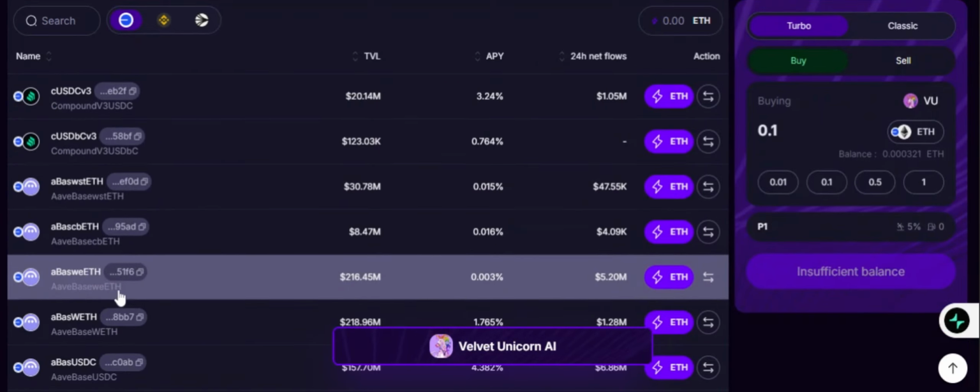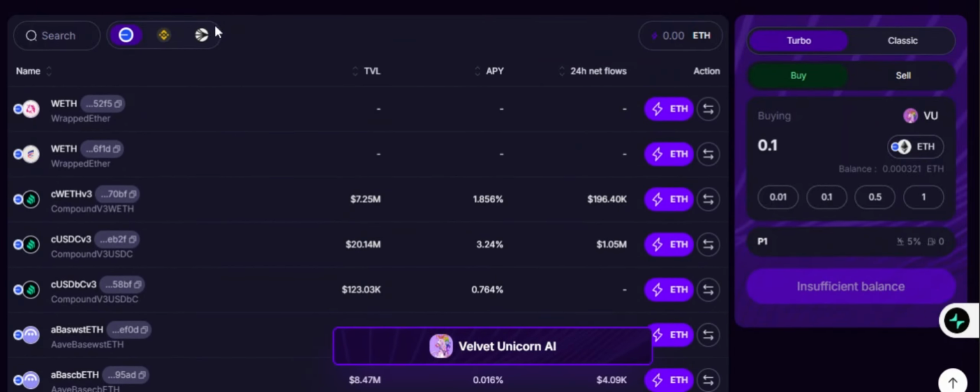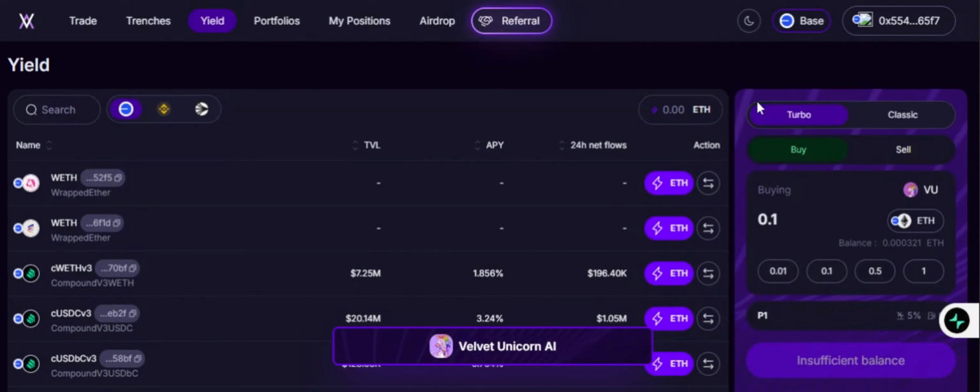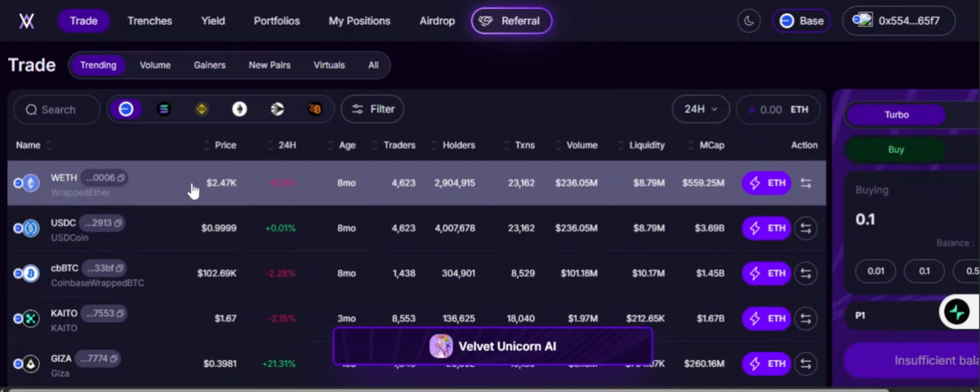Step 5. Deposit any token I want. Step 6. Just sit back and earn yield plus $S rewards on autopilot. That's it. I'm qualified for the Velvet airdrop, and stacking up trading rewards as I go. Trade more, rack up Virtual's points and pVLV, and keep building my edge.